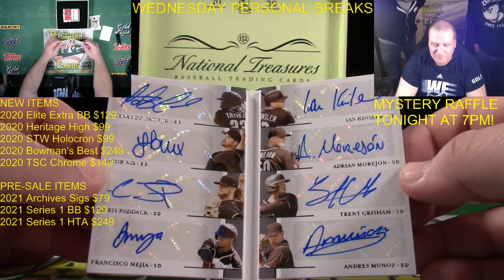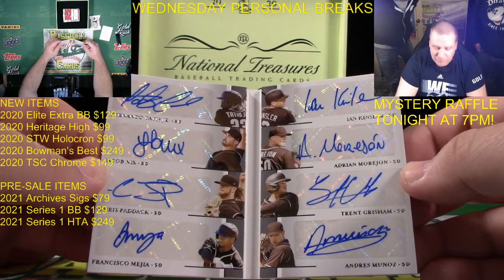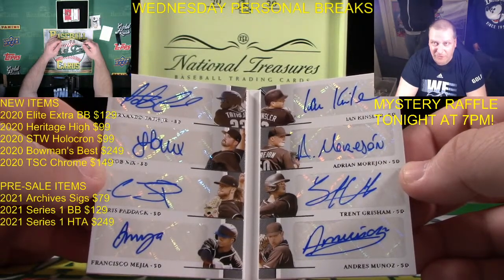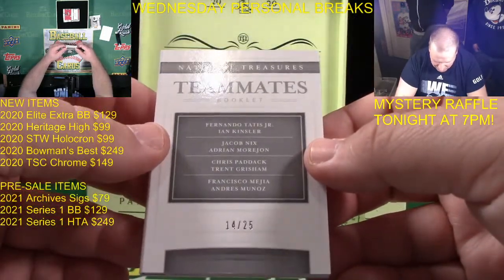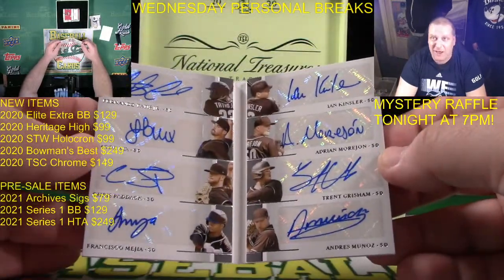Yeah, Padres are coming up. They're trying to make a run at it this year. I don't know if they're going to be getting all the way, but they're going to probably get kind of close. That is awesome right there. 14 teammates booklet, 14 of 25. Saw the first name, like, yep, that's going to be nice.